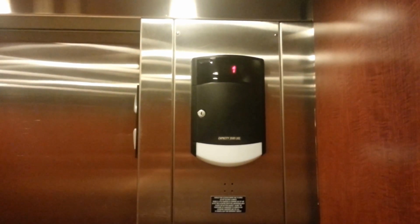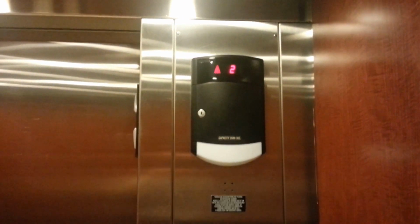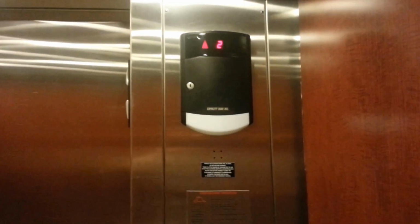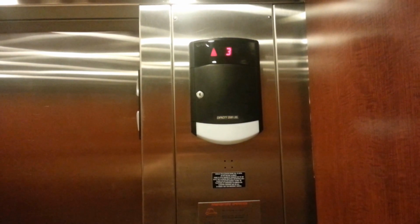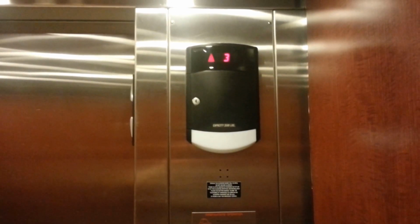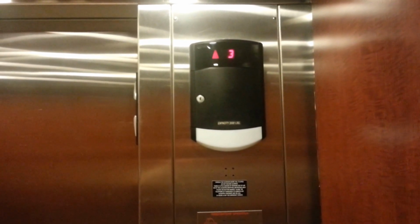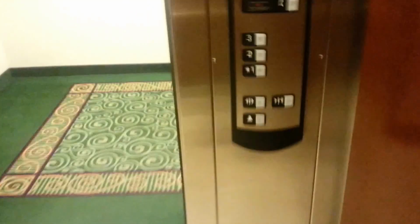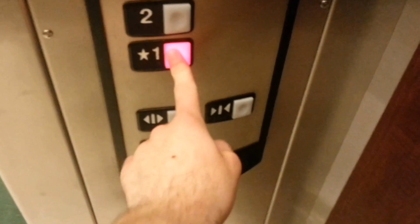God, this elevator has the leveling problems. And listen to the hydraulic. God, sounds like a loud, violent thunderstorm. Oh, that was awesome. Let's go down to 1.